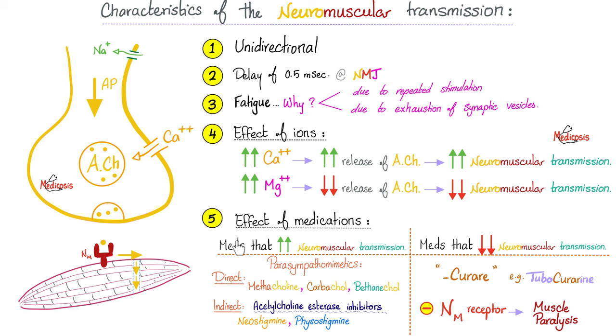Next, we have effects of medications. There are medications that increase neurotransmission and medications that decrease it. Medications that increase include the parasympathomimetics. They act as if they are acetylcholine. Some of them are very similar, such as acetylcholine, methacholine, carbachol, bethanechol. You see the chol in them? Others are indirect. Basically, they destroy the destroyer. They inhibit the inhibitor. They inhibit the acetylcholinesterase, the enzyme that degrades acetylcholine. When you get rid of this enzyme, acetylcholine will pile up and increase the transmission. These include neostigmine, physostigmine, pyridostigmine, etc.